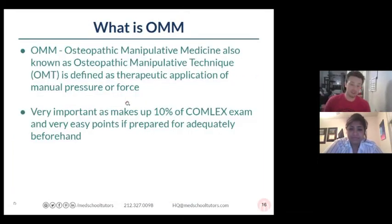So switching gears a little bit, we're going to talk a little bit more about OMM in level 1. OMM, osteopathic manipulative medicine or technique, is the therapeutic application of manual pressure or force.